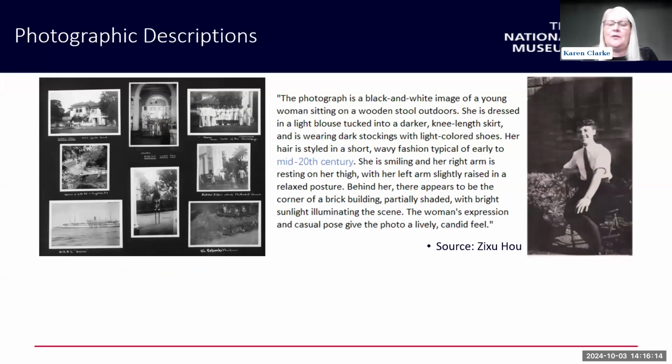Okay, so one of the other projects that we looked at was photographic descriptions, and the brief for this was to determine the use case for large language models to create descriptions of currently undescribed digitized photographic collections, and if there was a preferred large language model for the task. We knew that others in the sector had tried this out already, and we wanted to see what results we would get for our specific naval collections.